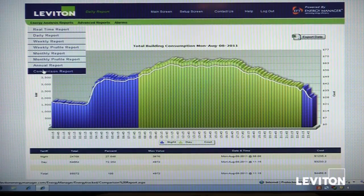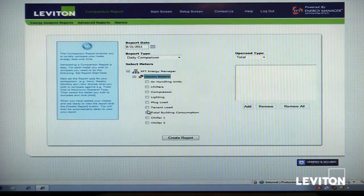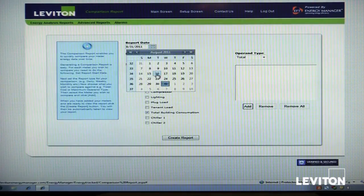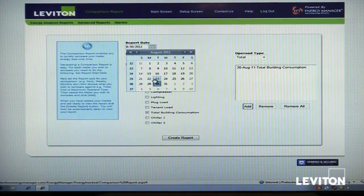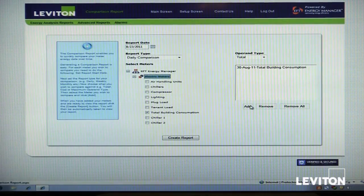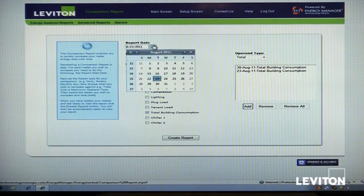We look at a comparison report. We can take any 2 meters, compare them to itself. We can compare a meter to another meter. So we'll just run a quick daily comparison between, let's say, the last 3 Tuesdays of the month.